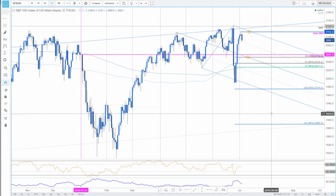You basically want to leave room for today's range on a possible rally back towards the upper parallel, but as long as we stay below that, I don't want to get too excited for the long side of risk just yet. He says yes, all right.